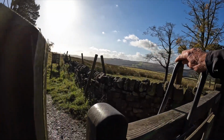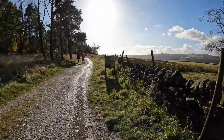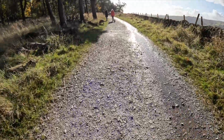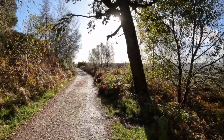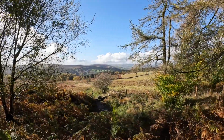Okay, next gate, through the gate, down the track to the road. Mostly pushchair friendly, I think, so far. Okay, nearly at the end of the track, but just stopping for a little pause, a little look down the valley.